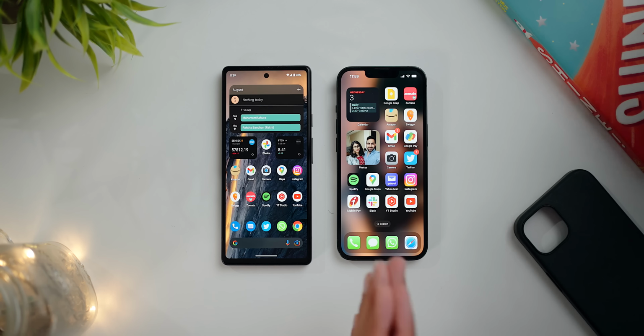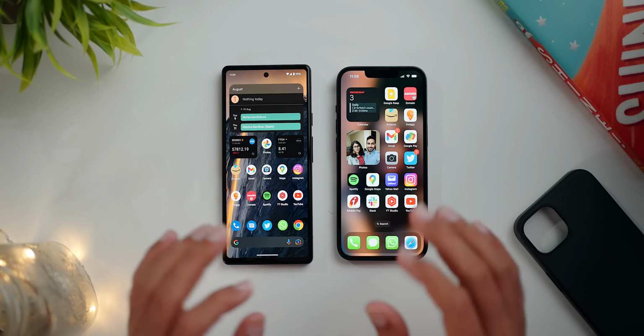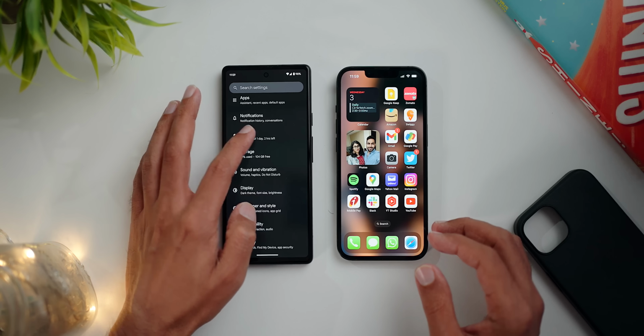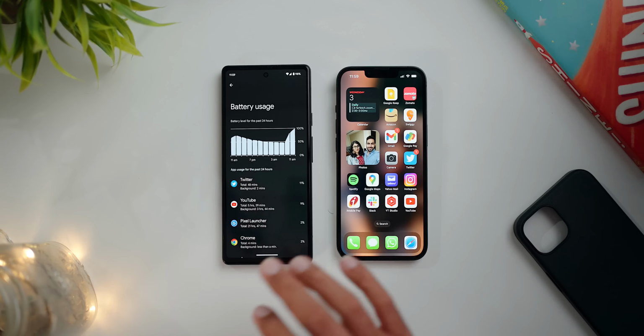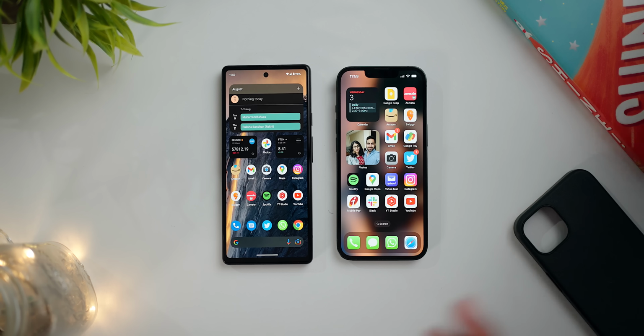So in terms of battery life, I am really happy with this phone, especially after upgrading to the 13 beta. The standby time has been really good. If I can just show you, last night this battery usage was really low. It's kind of stable. It was not the case with Android 12, especially on the Pixel 6.